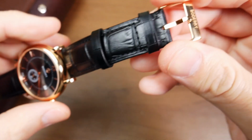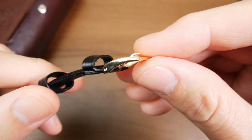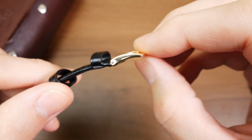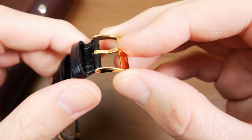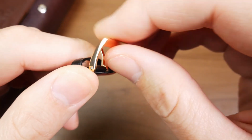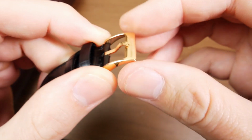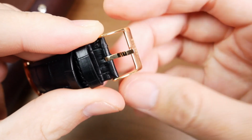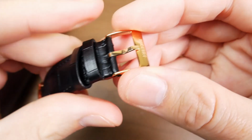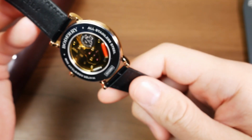The hardware is matching the case color, so that's nice to see. It's also signed, which is also good. But the buckle seems a little bit thin when putting on. It just doesn't feel that sturdy when you're putting it on the wrist, and I'm not totally sure why that is. It just doesn't quite feel as substantial, but it functions fine. It looks good. So not too big of an issue there either.